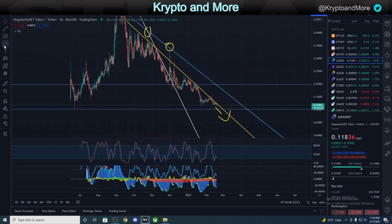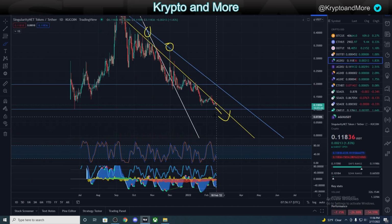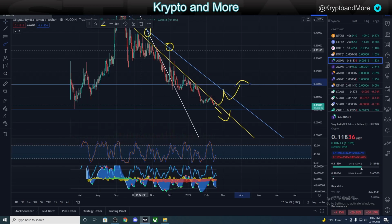I am hoping that Bitcoin does hold the 500-day EMA and we get a nice bounce from here. If we do get this nice bounce off the 500-day EMA, then this trend line might be the last time we see this trend line, and we're gonna start seeing SingularityNet maybe reach the top of this trend line and maybe get close to the 18-19 cent range. And if we do hit this trend line here, we might get a small rejection and then hopefully start trending up again. But obviously we gotta wait and see. No one knows what the future holds, but I am hoping it's gonna be a nice uptrend relatively soon on SingularityNet.